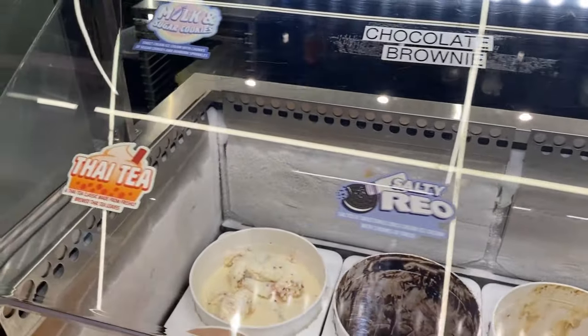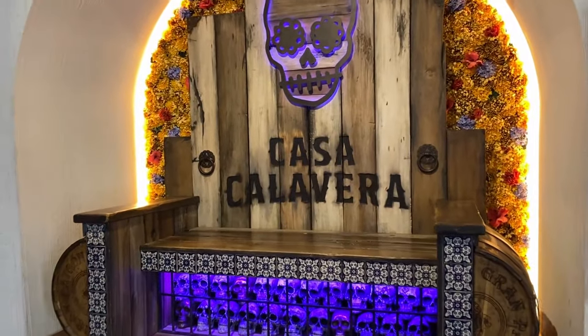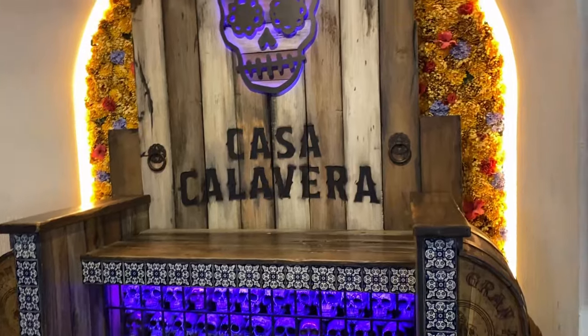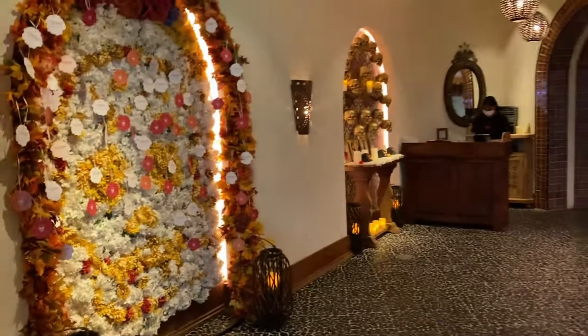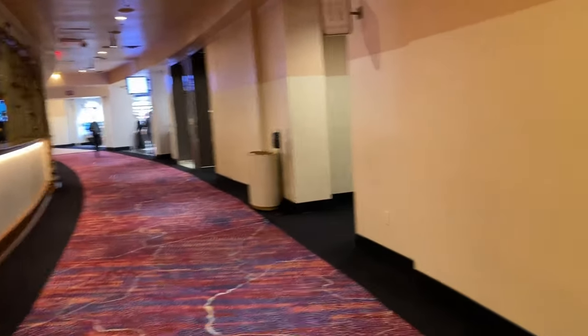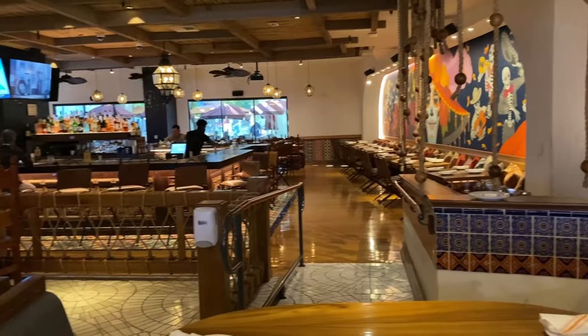Ooh, that's good. And here's the Mexican restaurant, Casa Calavera. Ooh, I want to get a picture on that. Thank you. That's a cool photo op. Maybe if we eat there, we'll get a picture. That's cool. So it's a Mexican restaurant here, which actually looks really cool in there. That looks neat. Okay, we're definitely going to eat there. Get a shot of the inside of this Mexican restaurant.